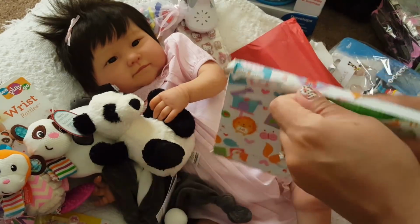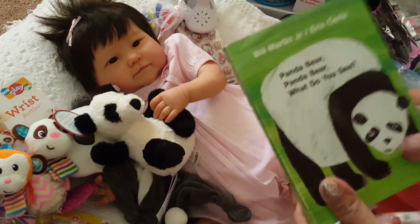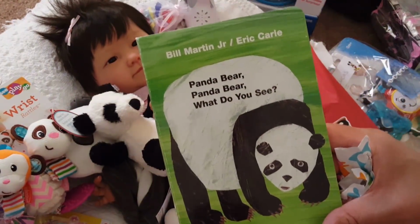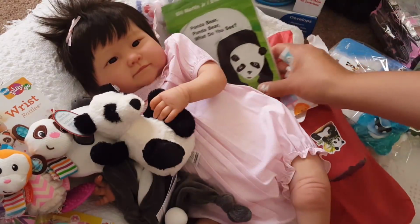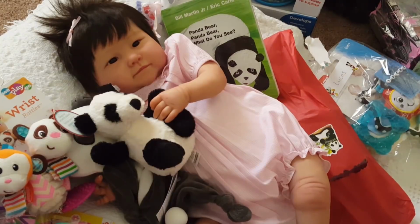This is a little book. Oh my gosh. It's a panda. Panda bear, panda bear. What do you see? Oh, so we're going to have to read this to Tula. Yeah, we're going to have to read that to you, Mama.